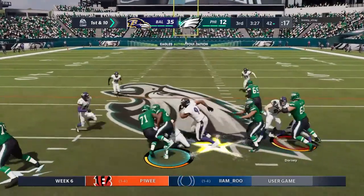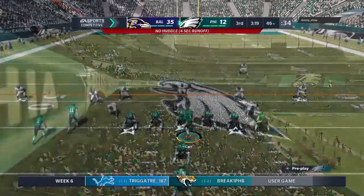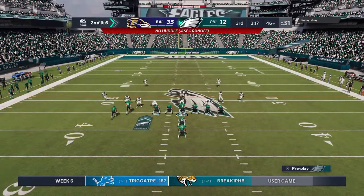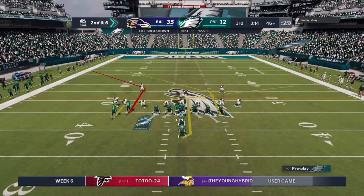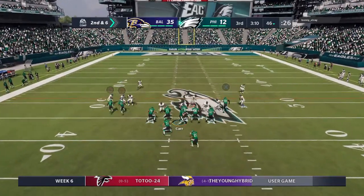Now a carry for Sanders. And he'll take this for about 4 up to the 46-yard line. The run got 4. Now they deal with a 2nd and 6. A gain of 4. It's now 2nd and 6 at the 46-yard line.